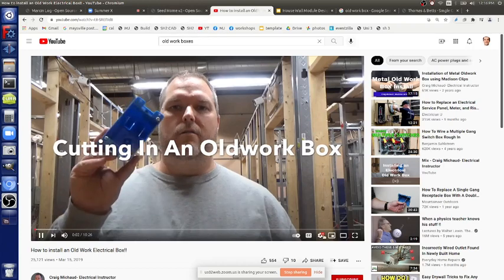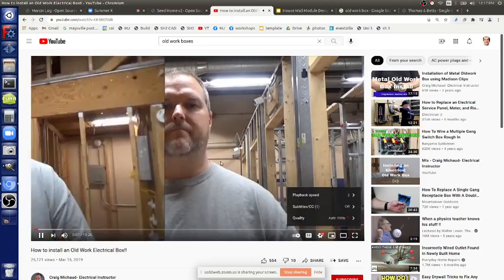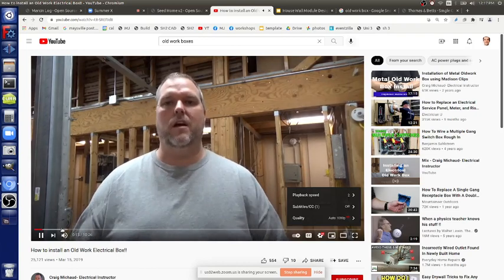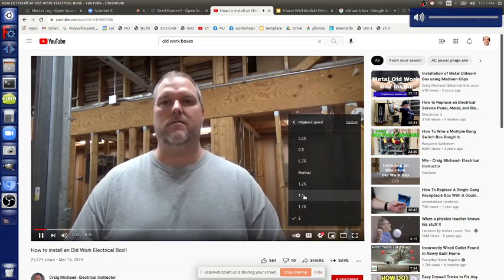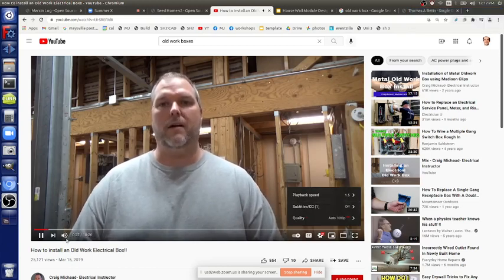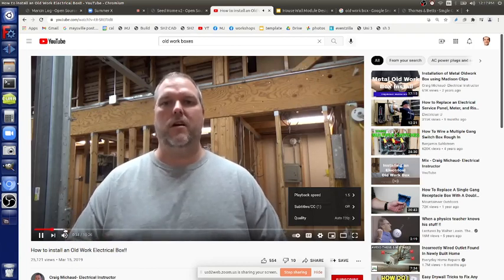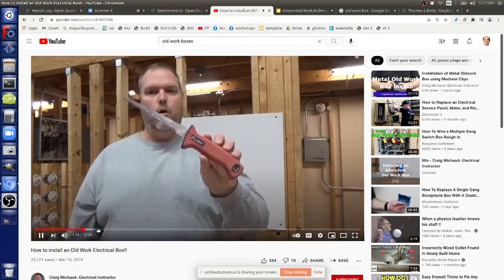But take a look at this guy, for example. How to install a plastic old work box in sheetrock. So they do it in sheetrock, but whatever you're working in, you have to make a cutout. You have a space that has sheetrock in it that you can't access, okay? So what do you do? You install an old work box. In this demonstration, I'm just going to show you how to measure it up and cut it in, so that you can get an idea. A piece of sheetrock, we're going to have a whole wall that's going to be covered. A wallboard saw or a keyhole saw.